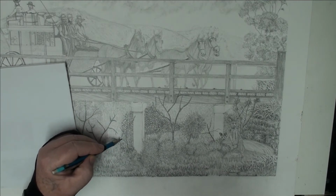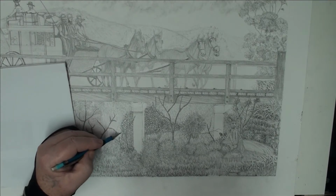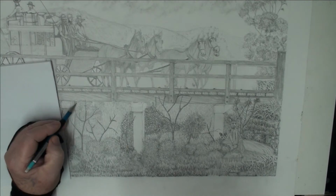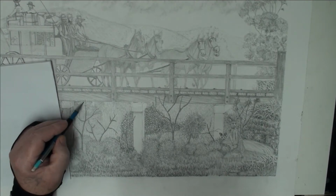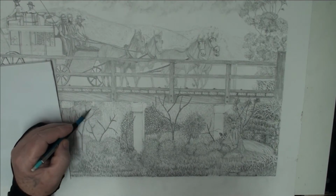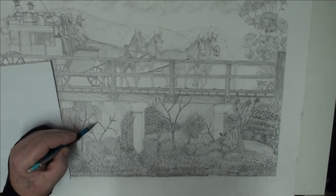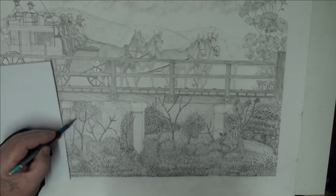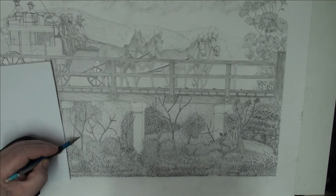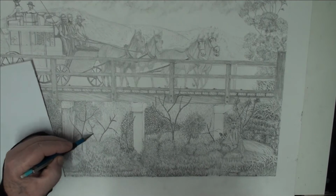Now, I'm hoping to get it all finished today, or at least to a point where, there'll always be little bits to touch up afterwards, because that's just how I do it. I mean, if this was a commission piece, I usually take at least another week, even longer, without even looking at it, and then I'll come back to it and see other things to add or enhance. So hopefully today that'll be the stage that we'll get to.